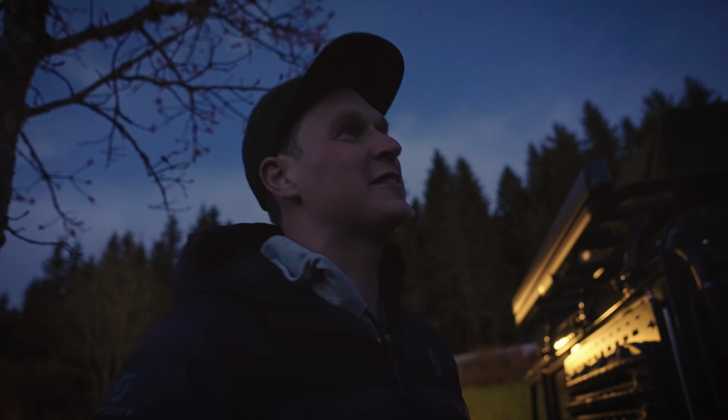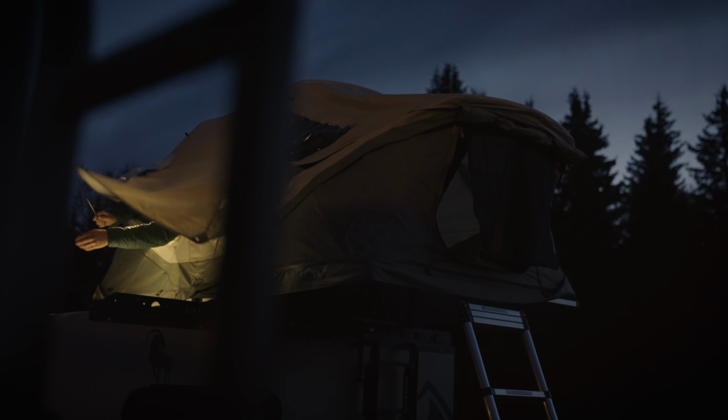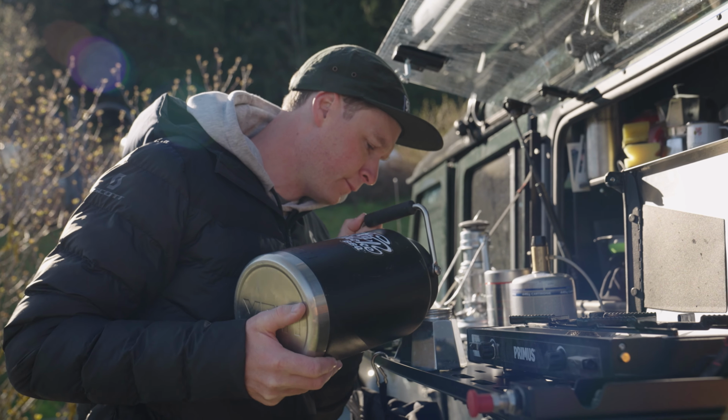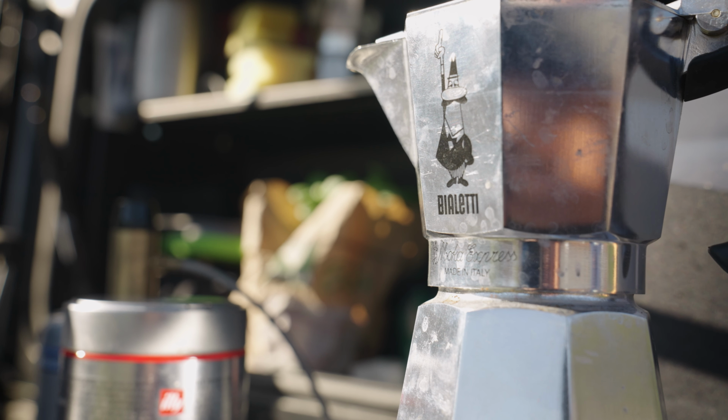Camp for the night, set up by the master, Tobi Woggon, excited for the first night in the Thule Approach tent. First night in the rooftop tent, slept like an absolute log.